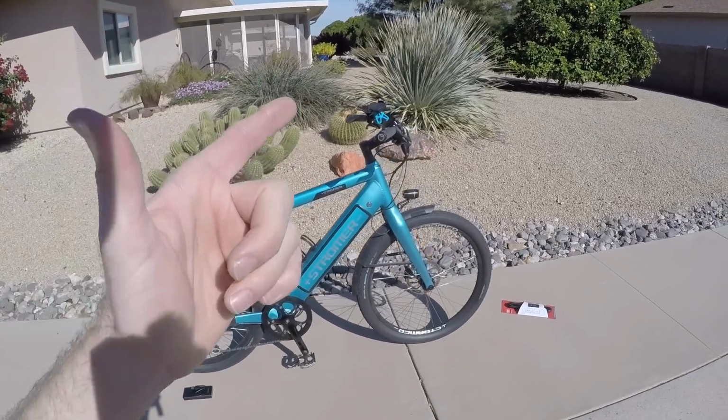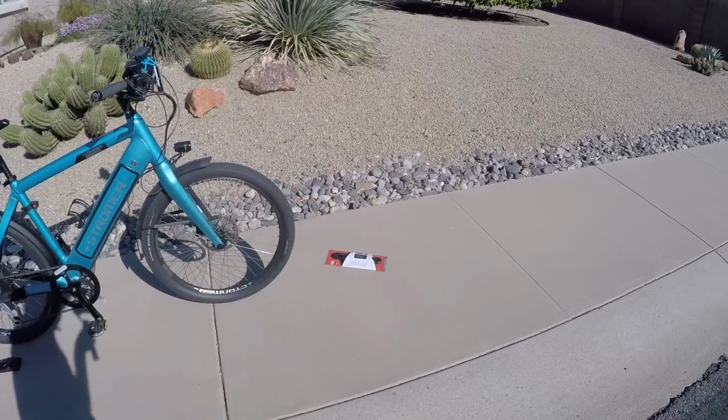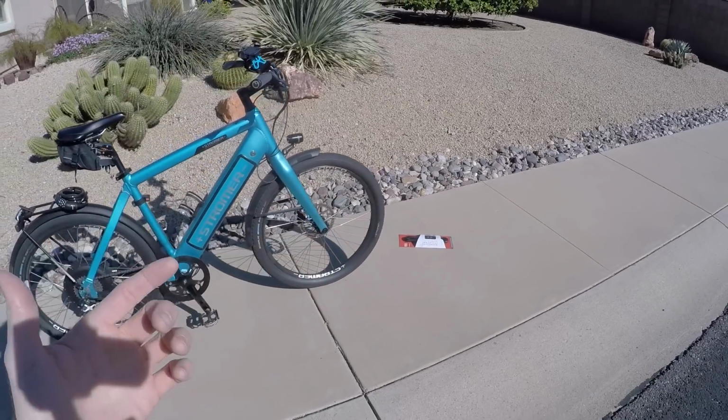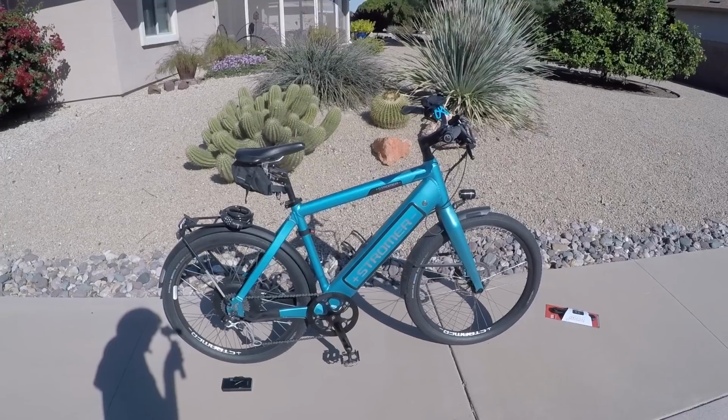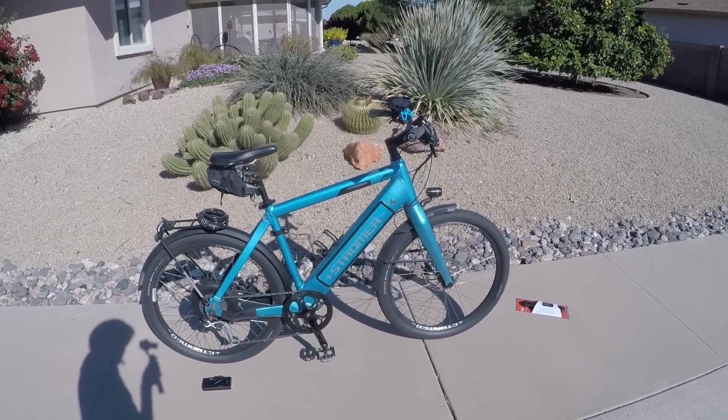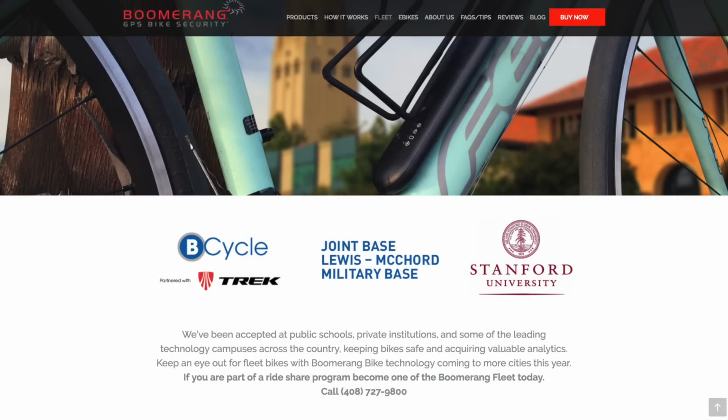So the Boomerang Bike people had actually reached out to me, and they said, we've made some little improvements, in part based on some of the critical feedback I had on the original review, and the price is a little bit lower. They've got more use data from other organizations, including Stanford University, which has used these on electric bikes that the maintenance crew and staff at the university use to get around, and they wanted to track their carbon offset. So that's one of the other cool things this does.